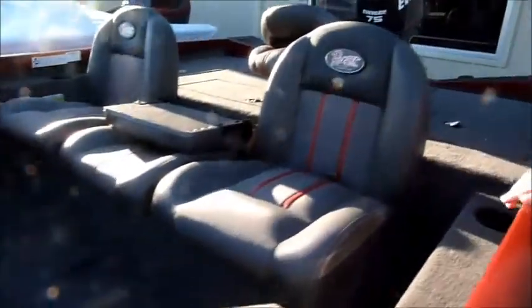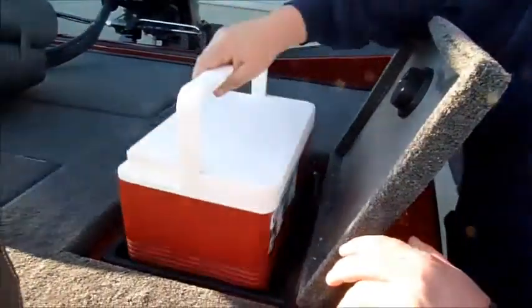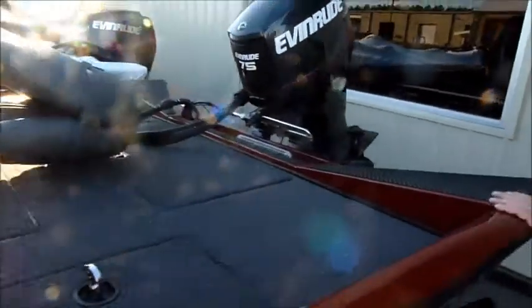We'll move around to the back. Got some more storage here. Even comes with a little cooler for all your refreshments, whatever you want. Got a live well. Move around to the back of the boat.